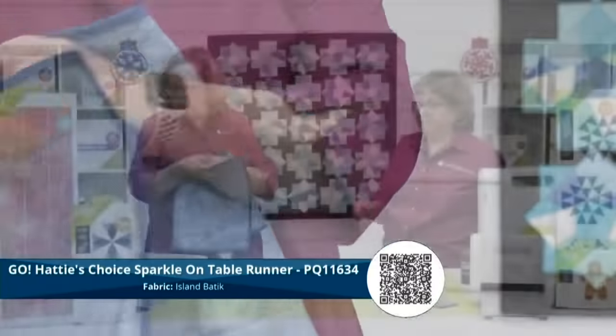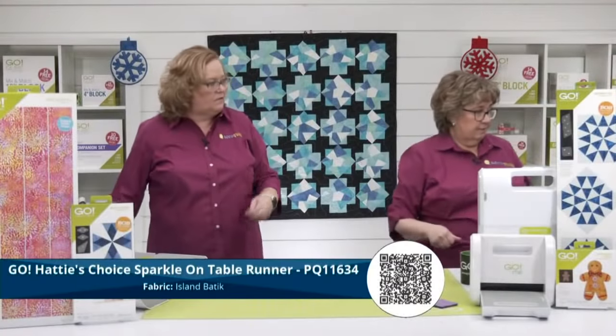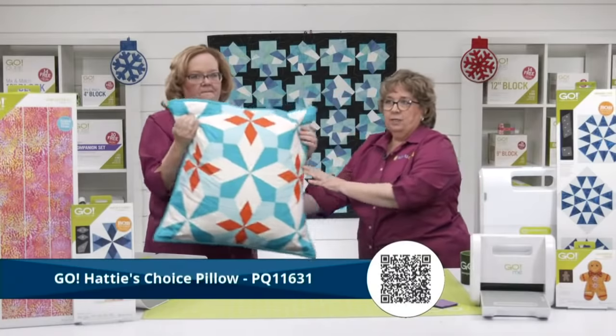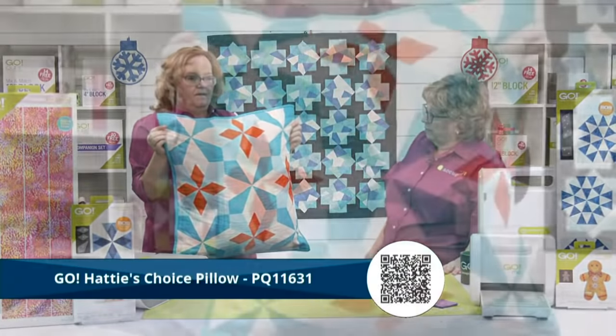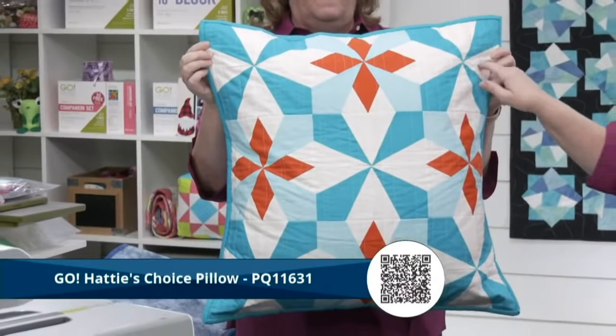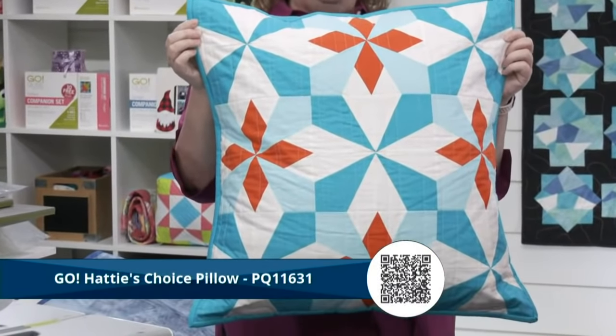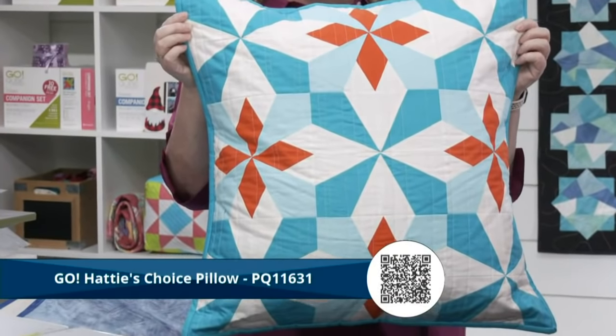Yep. We have tons of videos, though, on our website. Yes. And on YouTube. Now, here's another look. This is a Hattie's Choice pillow. And then we've used our cube shapes to do the kite and the triangle here. So it's our companion angles because it has the kite.